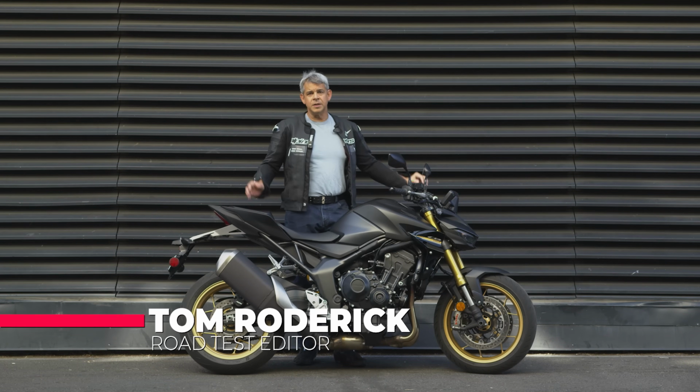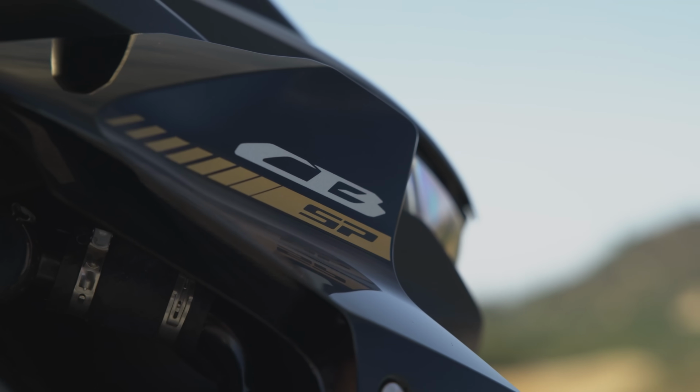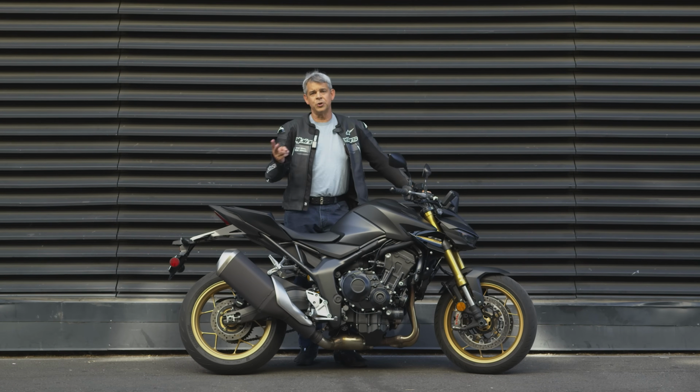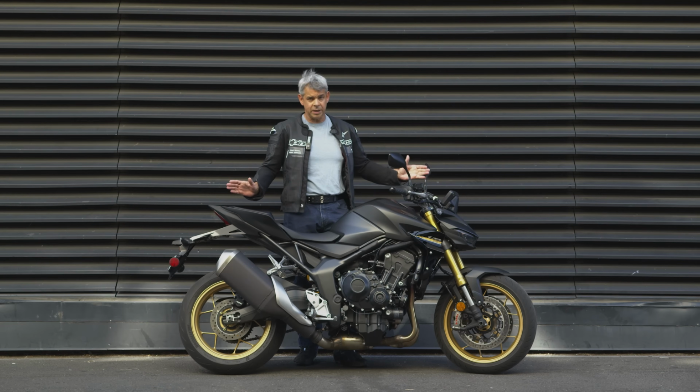In front of me is the 2025 Honda CB1000 Hornet SP. This is kind of the special version of the Hornet, I guess. There are two versions, but we don't get the standard one. That's in Europe only, but we do get the SP.